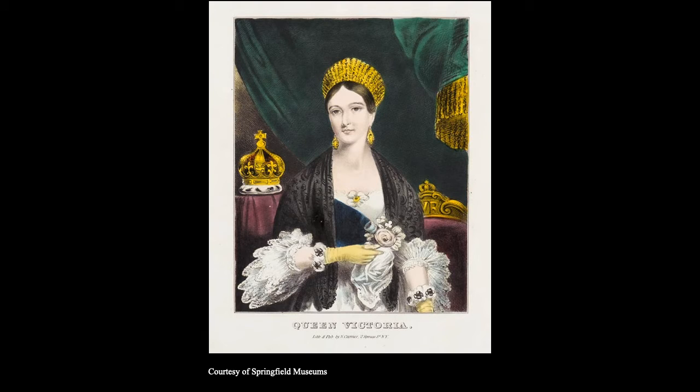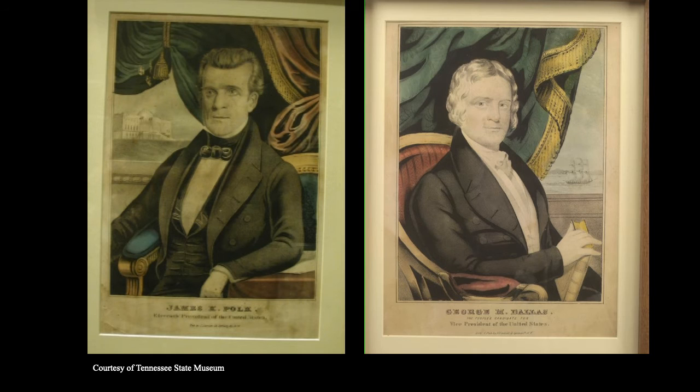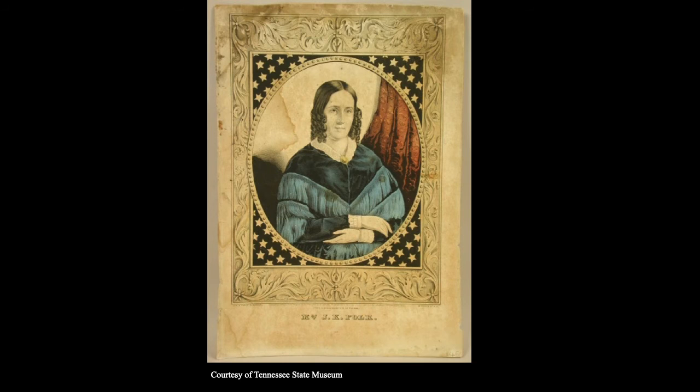The artists at the Nathaniel Currier and later Currier and Ives firms also captured popular figures of the time, ranging from politicians to activists and even Queen Victoria of England. These, of course, also included presidents and presidential candidates like James K. Polk, his running mate George Dallas, and even Sarah Childress Polk.